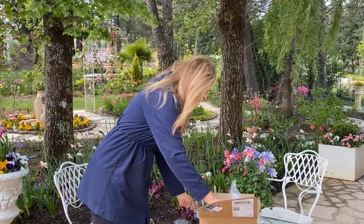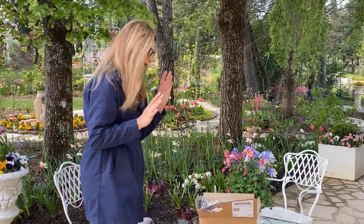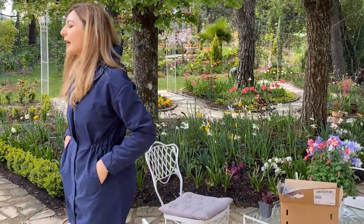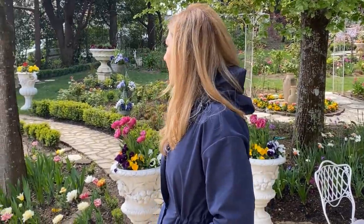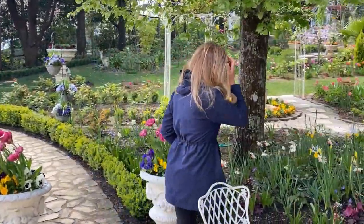But today mostly I wanted to show you exactly what I'm working on and what I have that I'm going to plant. But for most part, I just wanted to go around and show you everything that's coming up, because I have so many tulips popping through right now. You can see lots of color. Maybe we can start right here.